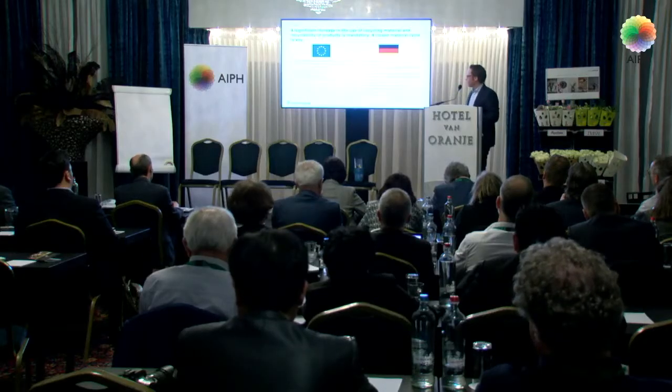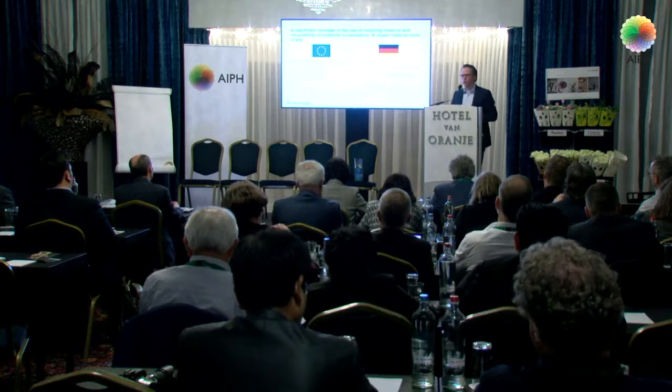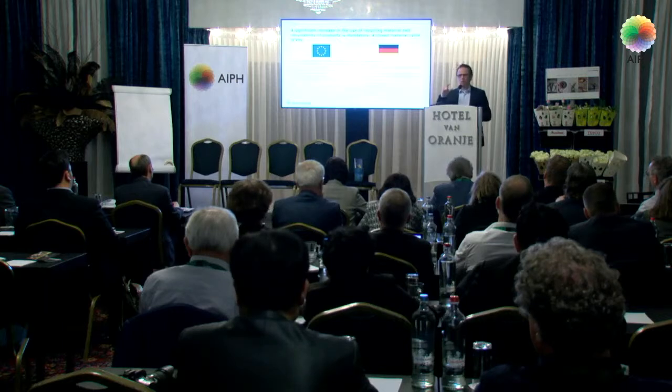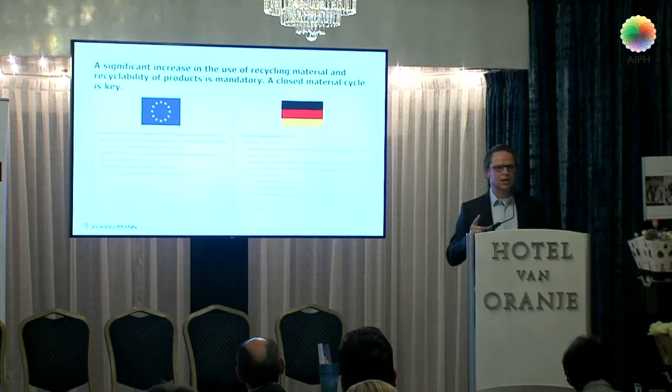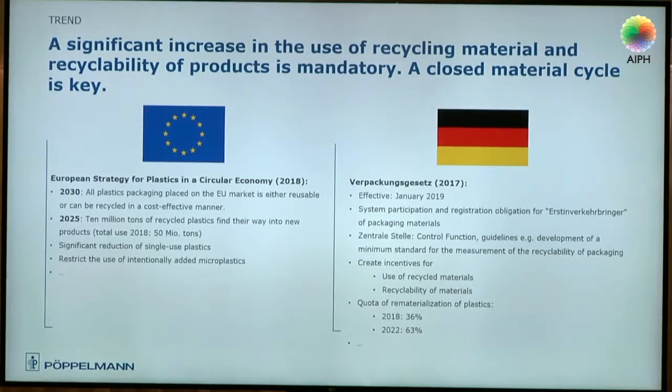So the idea of the Verpackungsgesetz is to create incentives for the use of recycled materials and for the recyclability of materials. And this is an important point, and this is where I like this packaging law, because it does 100% consider both sides: the use of recycled material and the recyclability.